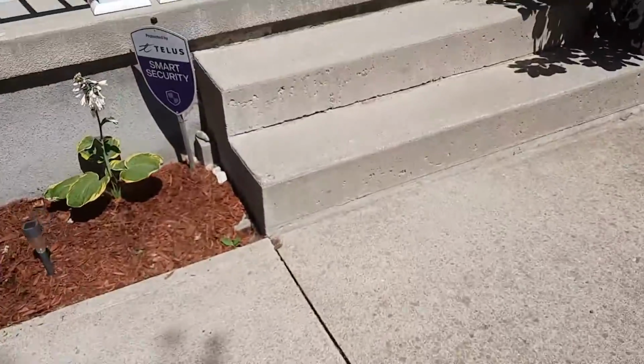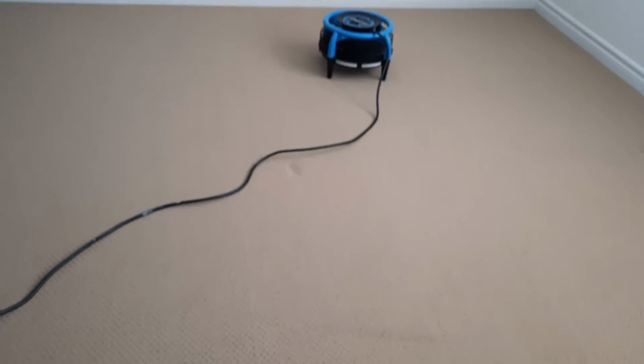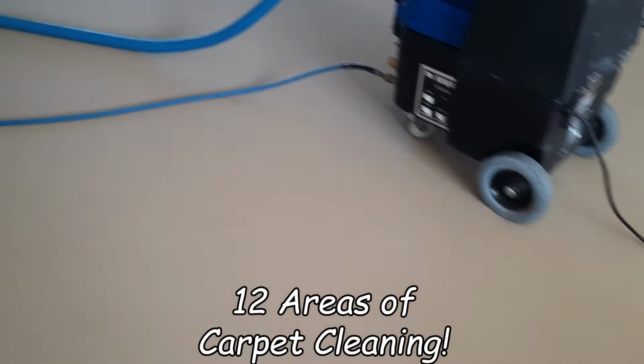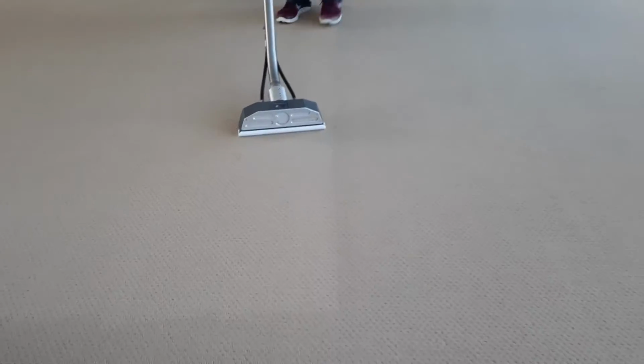Today we are up in Waterloo doing a large 2-day job. So we're doing a full house of carpet, about 12 areas of carpet. We're starting up here in the loft area up on the 3rd level, and we're doing 3 areas up here as well as a set of stairs. We're going to do this with the Devastator wand, and I'll take you through the downstairs.